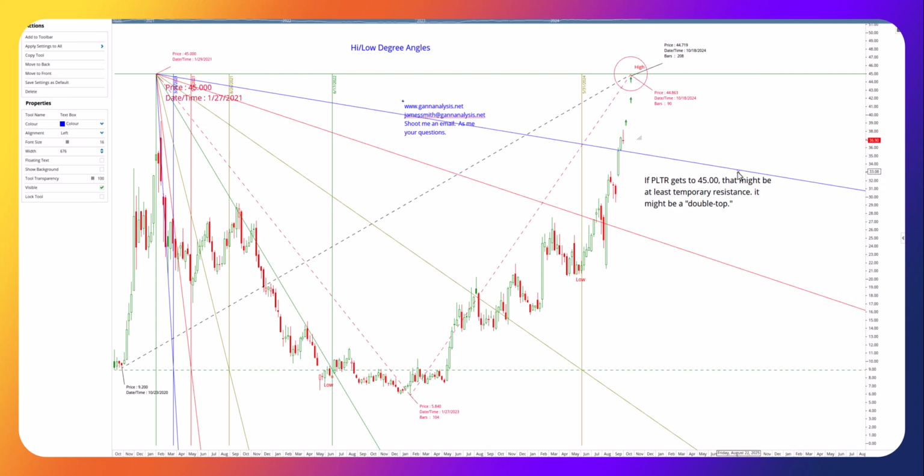So 45, remember, 45 is a big level. I think it's no surprise that back in January 2021, that was a high. And if we get back to that level at any time in the future, especially in conjunction with some Gann cycles, we know that's going to be a likely turn. So that's how it works.